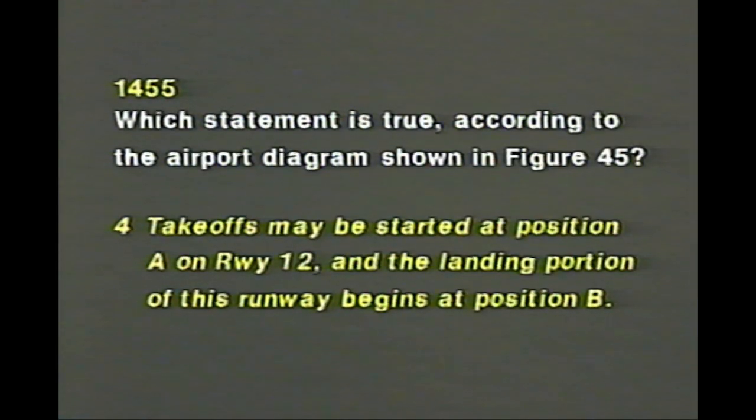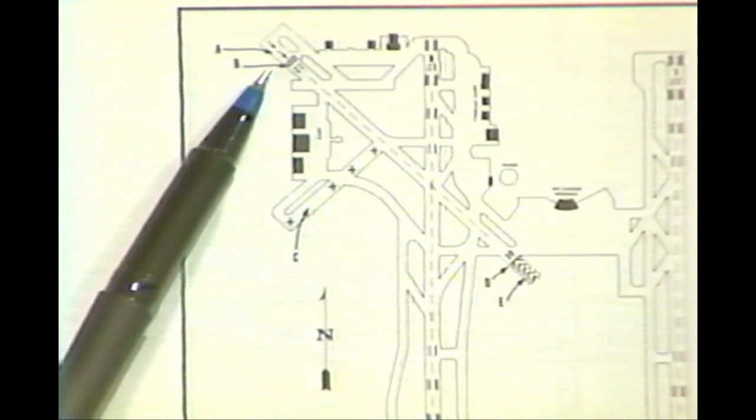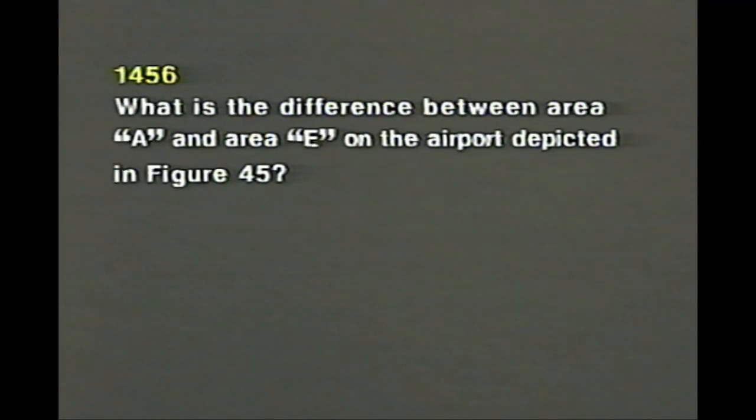Takeoffs may be started at position A on runway 12, and the landing portion of this runway begins at B. It's just what we just explained. It's called a displaced threshold. Question 456. What is the difference between area A and area E on the airport depicted in figure 45?